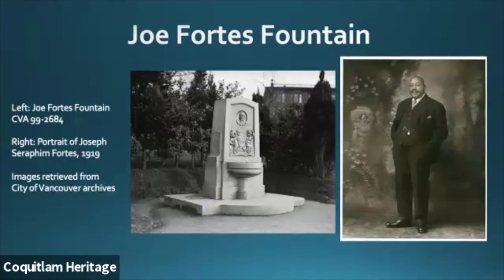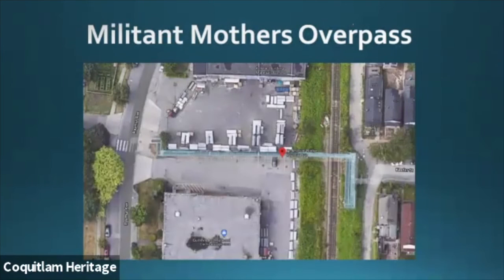Next we have, on the map, the Militant Mothers of Raymur Overpass. So the green that you can see that runs horizontally across the picture is an overpass that goes across the railway tracks. This is a landmark in downtown Vancouver that marks a significant achievement by some of the Black women who petitioned the city to build this overpass for the safety of their children. In order to get to their school, Admiral Seymour Elementary School, these children had to cross the railway tracks.